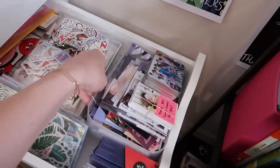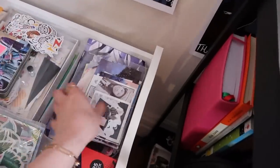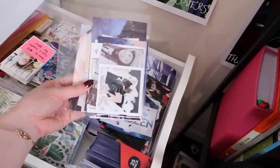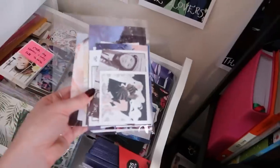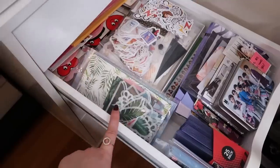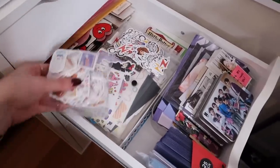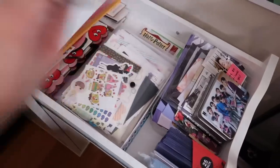And then in this box, I have some BTS photos in here, more BTS photos. I have some printouts that I have printed out using my home printer that I'm planning to use in spreads. I have a lot of random stuff in here that I'm planning to put in spreads. And then here I have some more sticker packs. And then there's this, which has more stickers, of course. I have so many stickers.